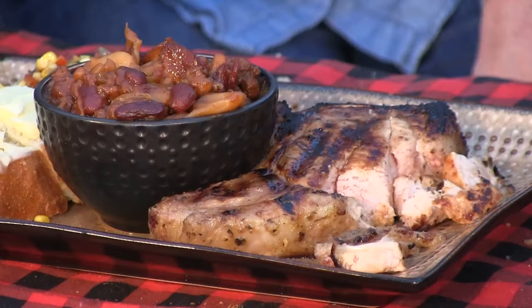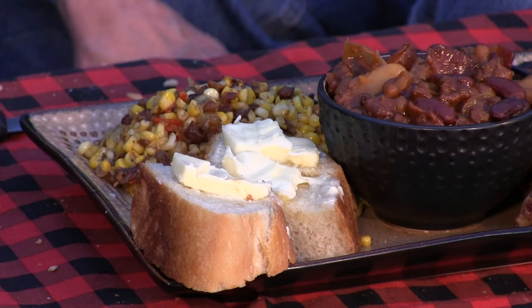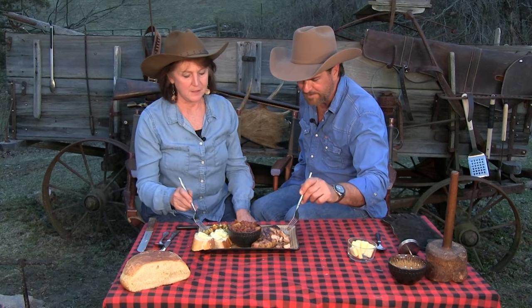I'm starving. All right, let me ask you something. As we look at that, in all honesty, what would you want to try first? Man, I want it all. Yeah, but which one looks the best to you? The corn looks really good. The colors. Yeah, the colors in the corn. I tell you what, you try the corn, I'll try the pork chop.